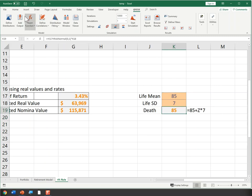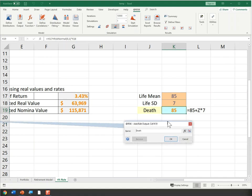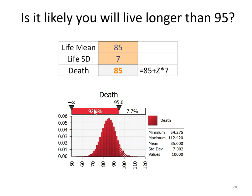And if I run this, I make this an output. So I made that cell an output. And I run it, I get this graph. The mean life is 85. If life is normally distributed, my 5% highest, my probability that I live past the age of 95, typing in 95 here, you have about an 8% chance of living past the age of 95 if you've made it to 65. So this gives me an idea of whether or not I have enough money. I'm 77% confident my money will last till age 95, and I'm 7.7% confident I will not live longer than 95.